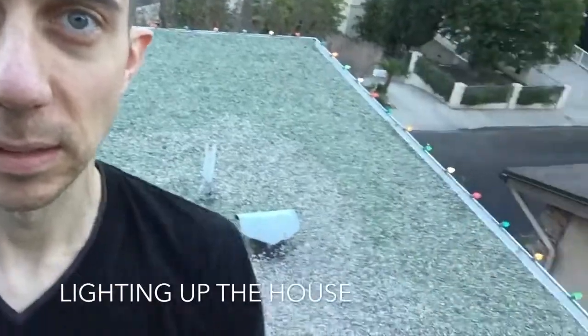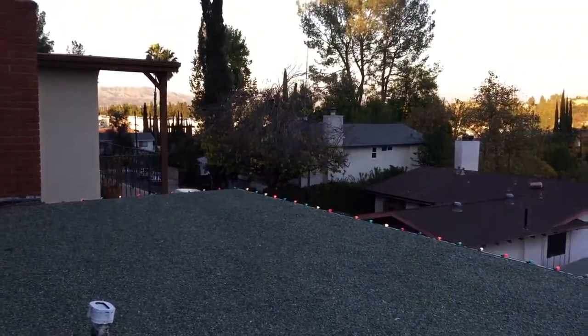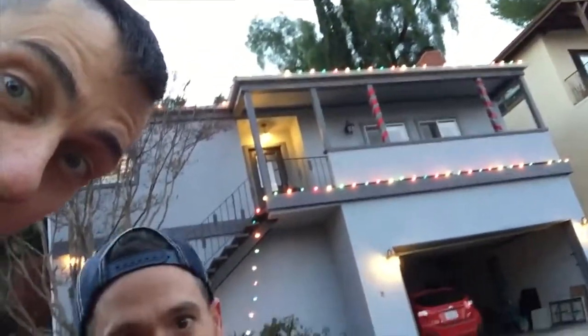Christmas lights being installed on the roof. Not done yet, but it's close. Some of them aren't plugged in yet. In progress, some not plugged in, some just hanging, but we're getting there.